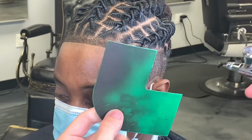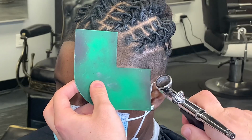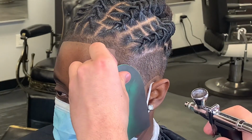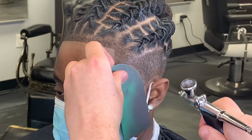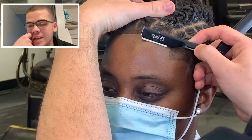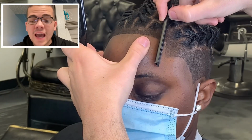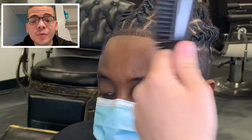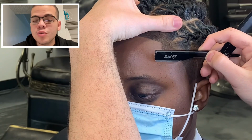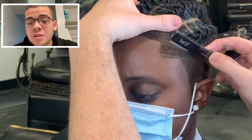And this just adds that extra flair to the service. I don't charge extra for this. I just do it for my clients, just to take care of them, because what I really want at the end of the day is for somebody to sit down and I can give them an amazing haircut, a high quality haircut, a premium service, and that's it. I'm not trying to nickel and dime my clients for every little thing I want to do for them. At the end of the day, my job is to get them as fresh as possible, as crispy as possible. And sometimes you have to use a couple of different things to get them there. Like for example, right now, I'm using my straight razor.